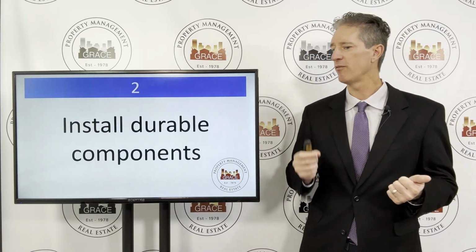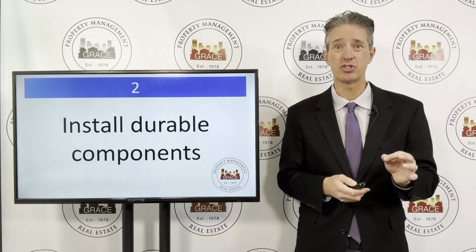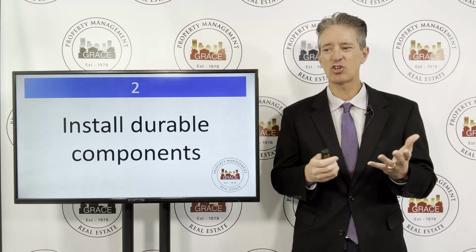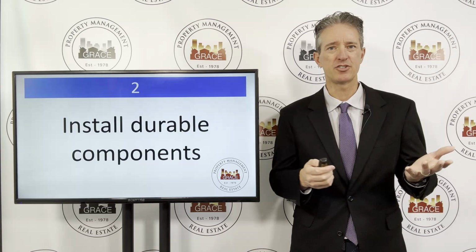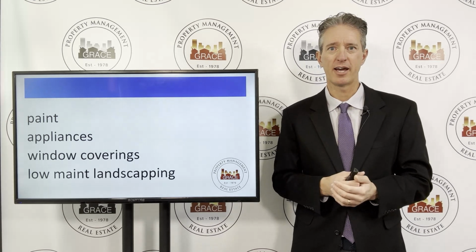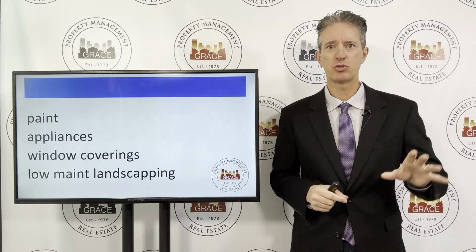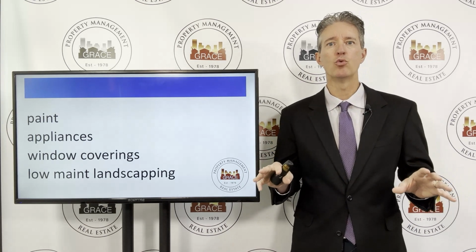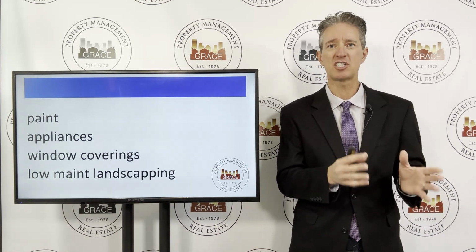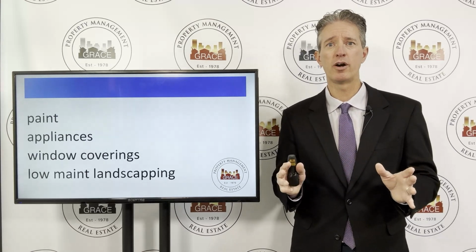Number 2, install very durable components. Don't go for cheap stuff. Now, this has been more and more challenging because what we've found over the last couple of years is the quality of components that go into rental properties just isn't quite as high as it used to be. That's just the way manufacturing works. So, for example, things like paint. When you go buy paint, exterior and interior, you can see a tremendous difference between the base quality and the much higher quality. We highly recommend going for the higher quality. Yes, it can sometimes cost twice as much up front, but the life expectancy of that long-term quality paint, especially if it's exterior, is tremendously more than it is on the cheaper stuff.